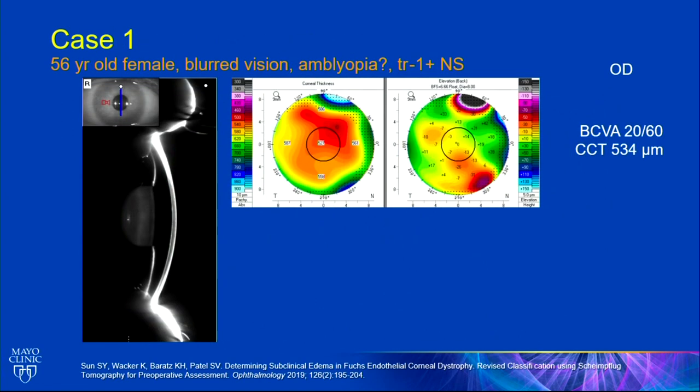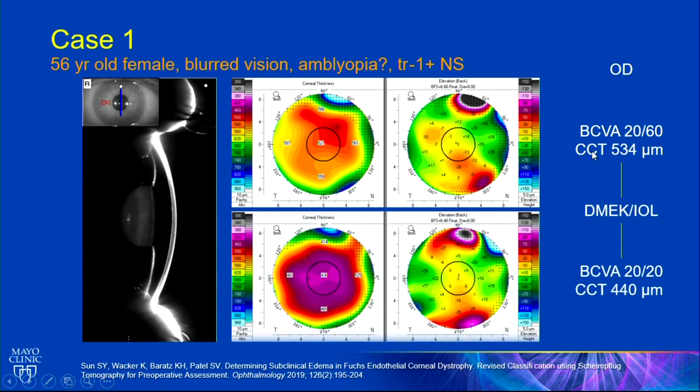So here's case number one. This patient is a 56-year-old with blurred vision, has been told she has amblyopia, has minimal cataract, and she has very abnormal corneal thickness maps, posterior depression. She has corneal guttae, best corrected vision of 20/60. It's a thin cornea. But I did a DMEK surgery with cataract surgery, and now she sees 20/20, and her cornea is very thin, thinner than average, but she sees well.